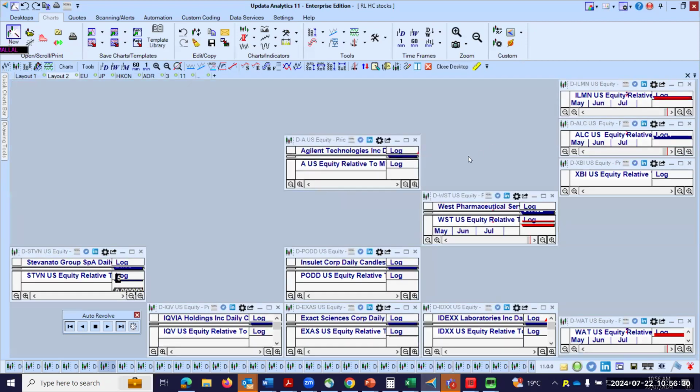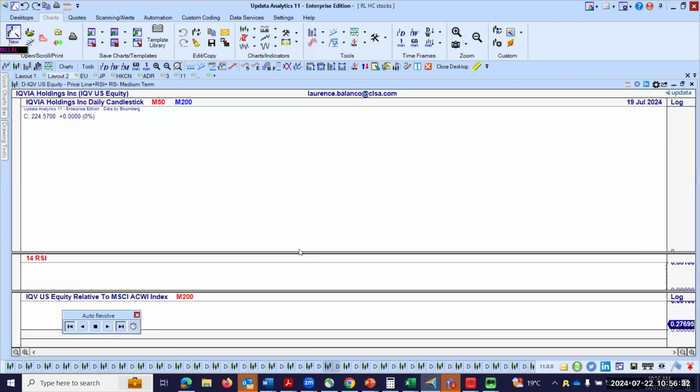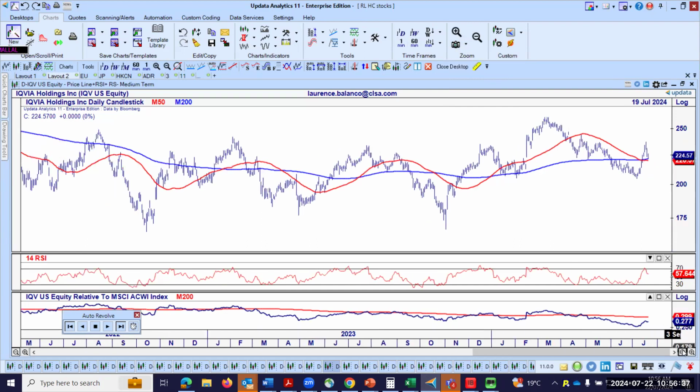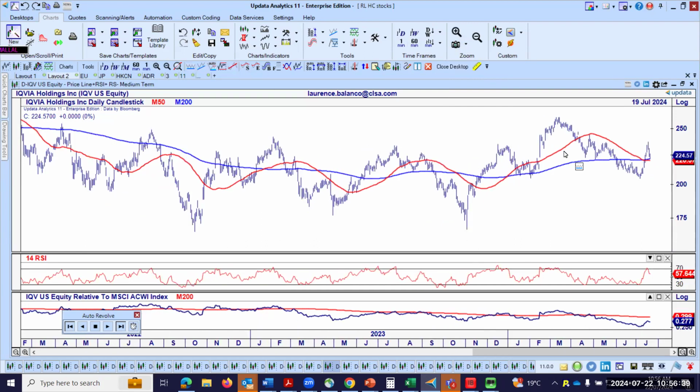IQV. Yeah, that's the one. So another one, it's messy, right? But you did bounce off 205. The problem is the bounce didn't really get follow through, and you've likely seen a new range develop here of 237, 243, the top of the range. Oh, well, it's come back super fast.